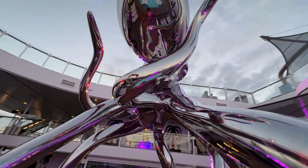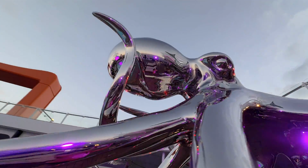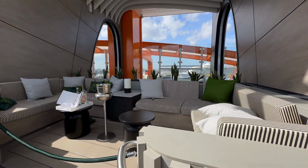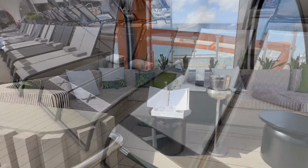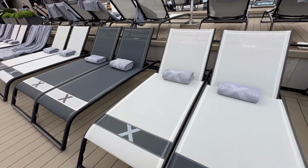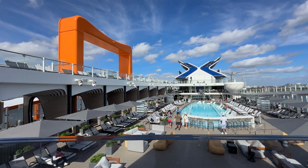The artistic feature on the pool deck was this octopus made out of shiny reflective metal. They had these little poolside cabanas you could rent for just your party for the day. Lots and lots of pool chairs available. These pool chairs right next to the pool were almost always taken all day long, but lots of chairs on the top deck.